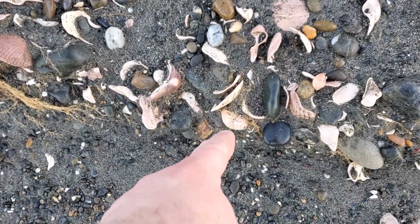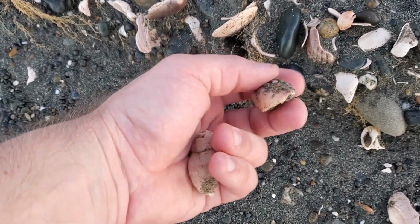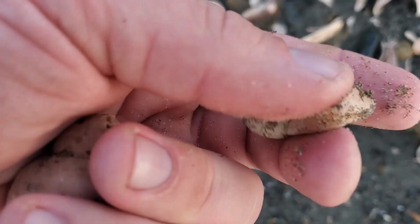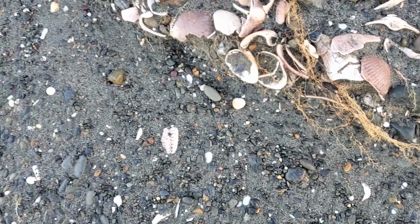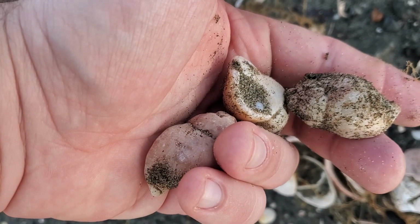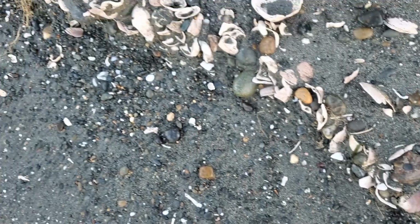Cool. Taking a couple steps up, and I see something else sticking out right there. This one I haven't pulled out yet. Whoa! Yeah! It's got a hole right there. It's not ideal, but it's mostly intact. Oh, it's got another hole right there. I'll probably still take that though. I think I saw another one. Yeah, right here. That one's intact too. And there are a couple holes right there, but that's not too bad.